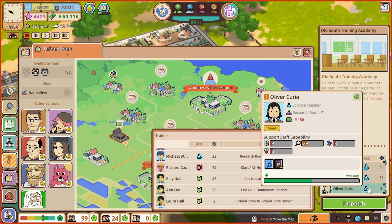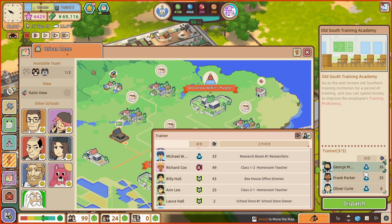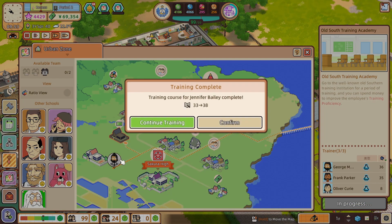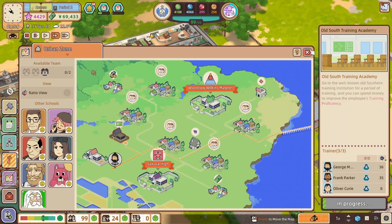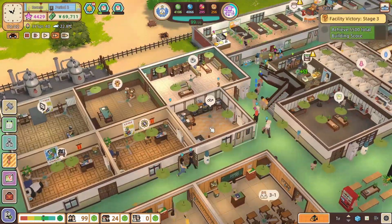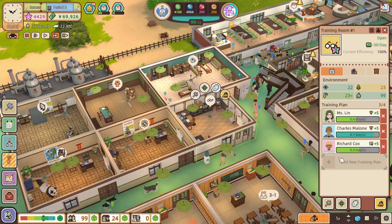And we're just going to work on it, Oliver. We get a lot of money coming in now, so this is going to be fine. So right, you lot, go over there and do that, please. Dispatch team, move out. Jennifer Bailey, training complete. That's very good. Can't quite recall exactly what we were training you in, but I'm sure it was really important. Lots of people doing training.